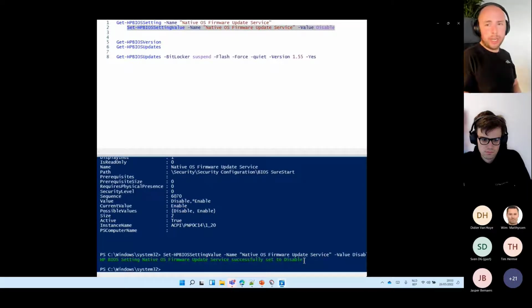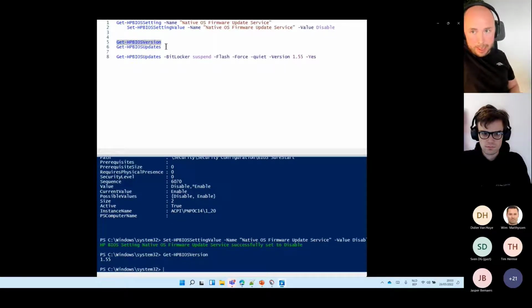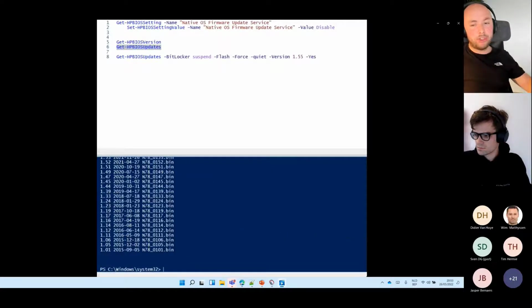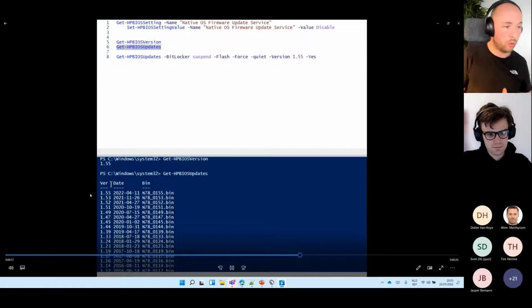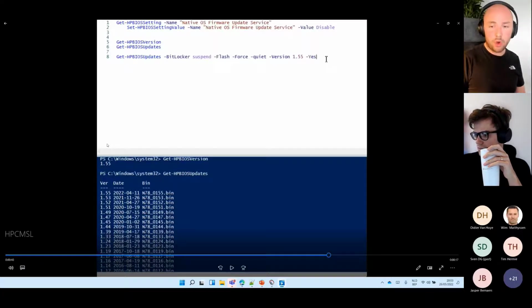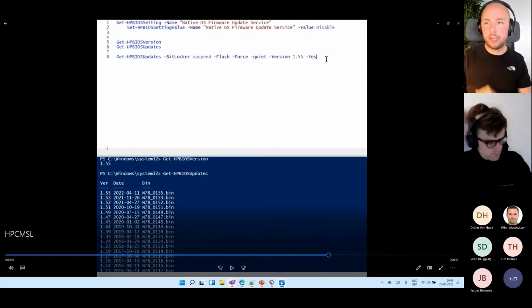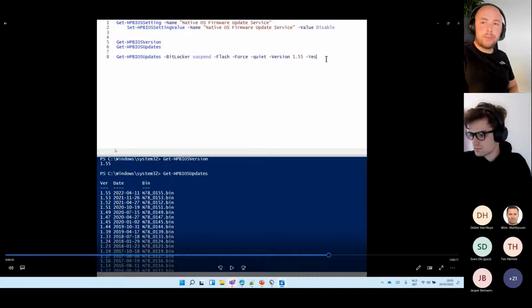The next thing you're going to see me doing is getting the BIOS version of this system. It's just one command and it will give you the current BIOS version. In this case, it's 1.55. The next command will get all BIOS versions that are available on the HP servers. As you can see, it's from 2015 until 2022. So all BIOS versions are still available. And with my next command, I'm going to install the BIOS update. Of course, I'm already on 1.55 and 1.55 is the latest one, so I'm using force in my command to force it. But as you can see in the command, it's pretty easy.